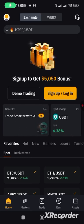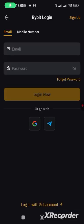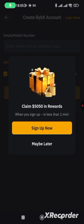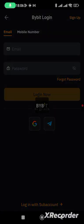So the first step you have to do is, if you are a new person or you don't have an account before, just click on sign up on the login page, and when you do that, this page comes out. If you don't have an account, you click on sign up, but if you already have an account, you log in. Now I already have an account, so I don't need to click on sign up. Now I'll log in with my Google and verify the necessary.